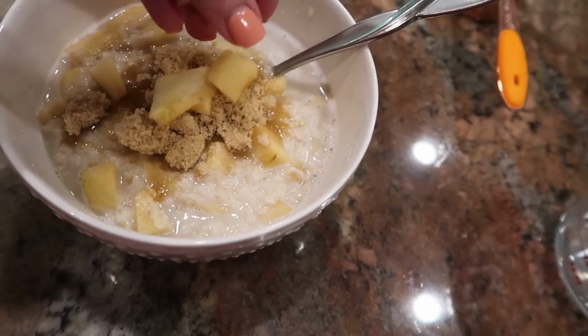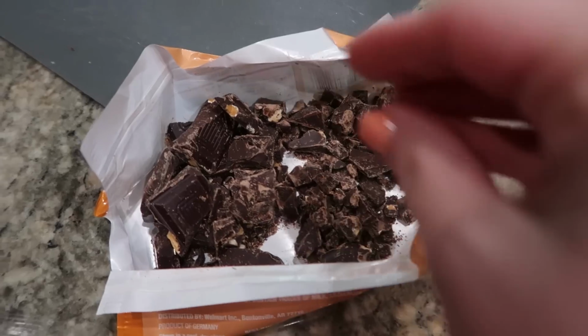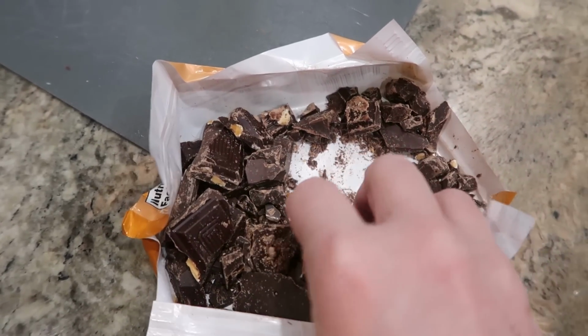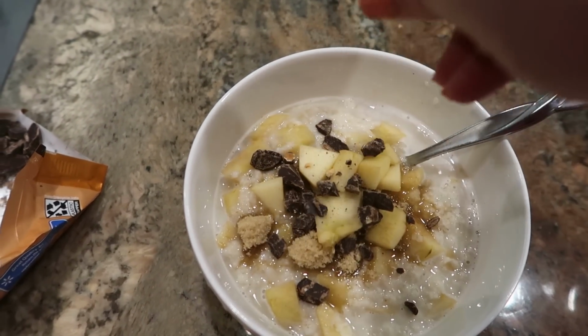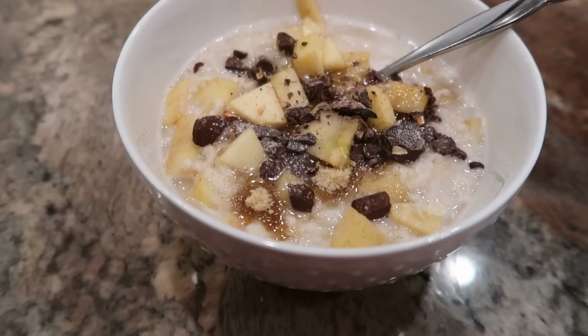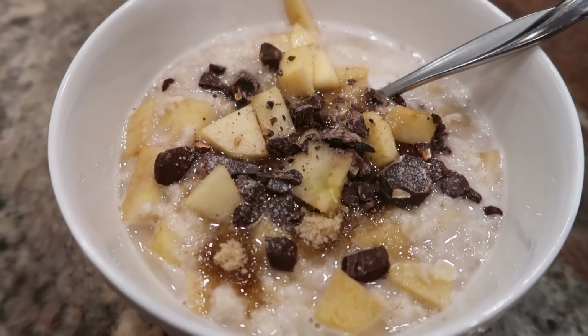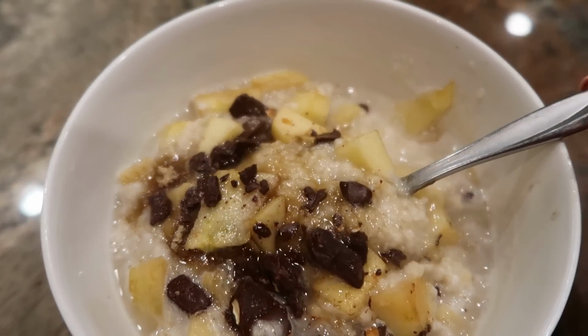Do you like it thin or thick? I also chopped up the apples and I threw a few of those in with the oatmeal while it was cooking, and then I topped it with some more apples, a little bit of brown sugar, and I took that candy bar that I purchased and I chopped it up into little bitty pieces so I could sprinkle some of those over the top. And what really makes it for me is a sprinkling of sea salt, Himalayan pink sea salt over the top. It just really brings out the sweetness of the other ingredients that I put in the oatmeal.